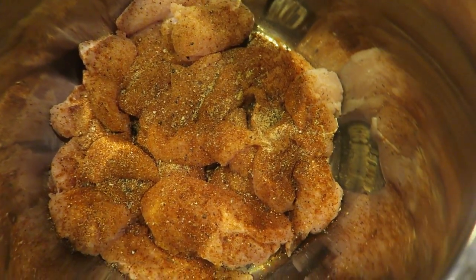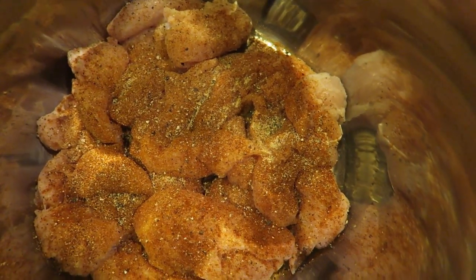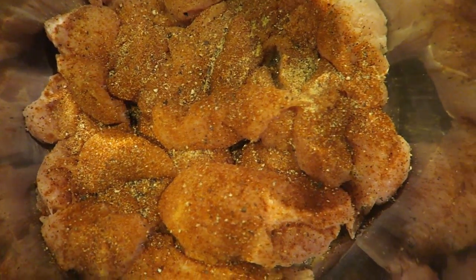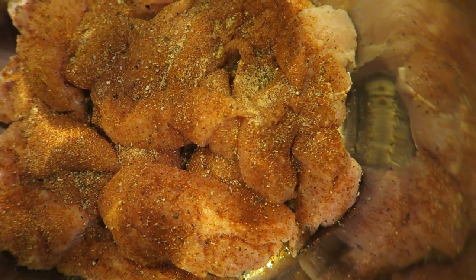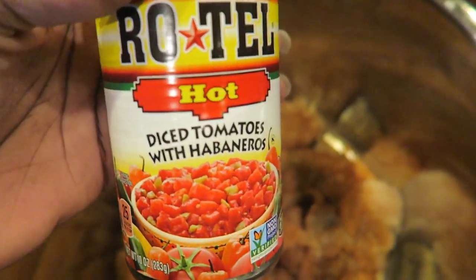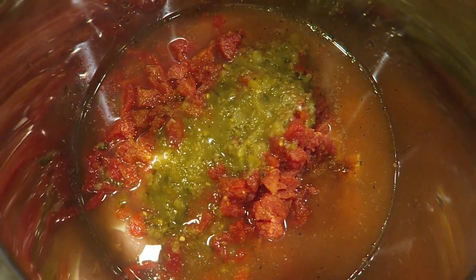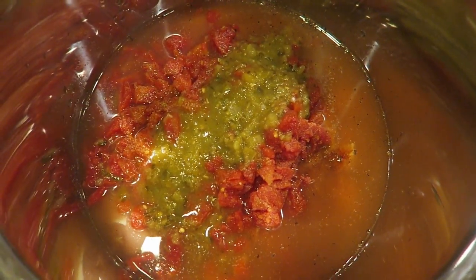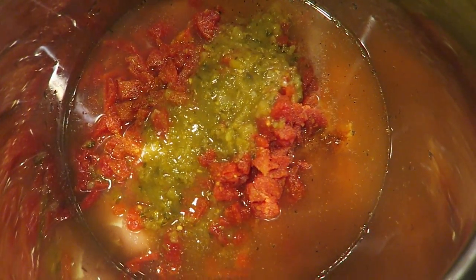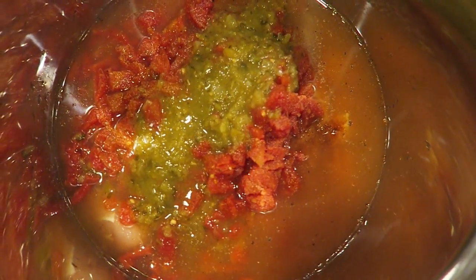All right, this is how the seasoning looks. I don't measure my seasoning. I kind of just go with it until it smells good. It smells like a taco seasoning mix at this point. So now I'm going to add the two cans, one hot, one original, of Rotel. Okay, this is how it looks with the chicken broth, the verde salsa, the seasoning, and the Rotel, and the chicken, of course.